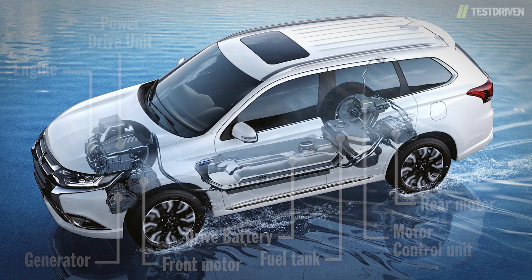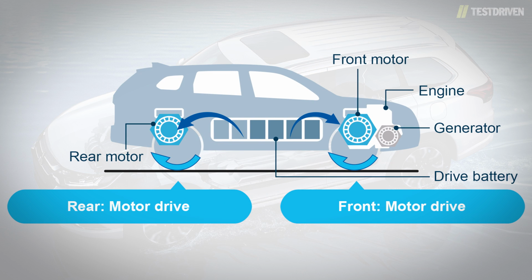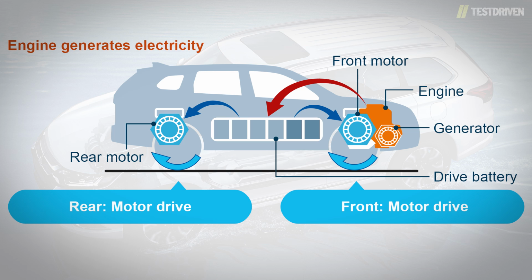What's clever about the Outlander system is that it can operate in several modes. In its pure electric mode, the petrol engine stays off and the front and rear electric motors drive the wheels, which they can do up to about 75 miles an hour and, Mitsubishi claims, for about 32 miles on a full charge, although we saw something closer to 24 miles during our testing. When the battery charge gets low, or when you need a bit more performance, the engine starts automatically and supplies additional power to the motors. This is called Series Hybrid mode, and it's something you'll most likely experience when overtaking or climbing a hill.